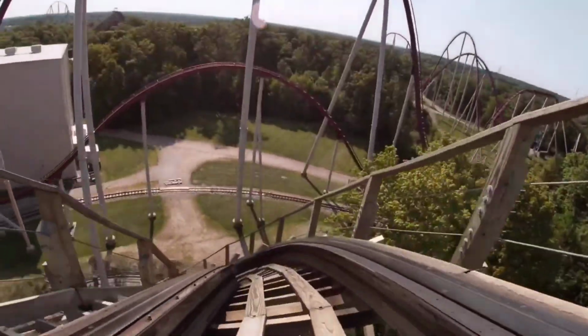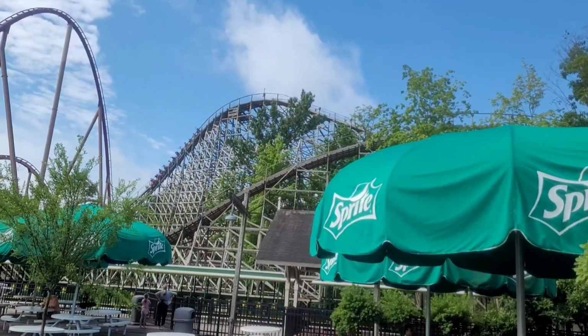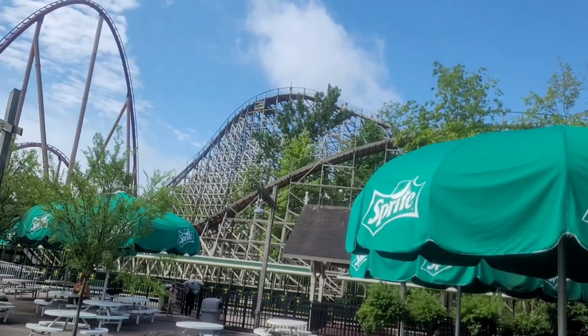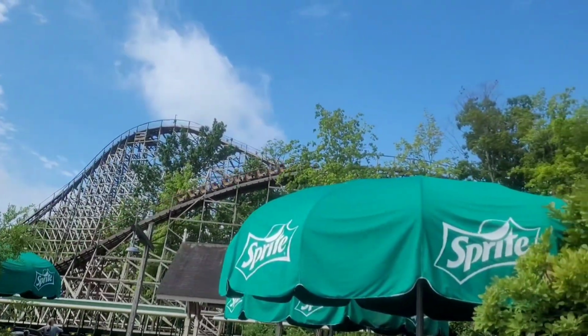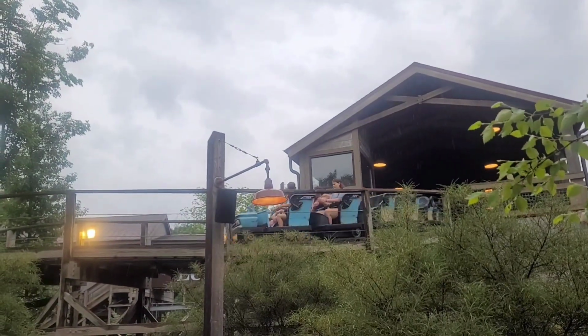We first rode Mystic Timbers in 2018 when our daughter was 5. She was just tall enough, and we just saw the lift hill and thought, well, it's just a standard wooden coaster. Boy, were we wrong. Mystic is one of the most intense wooden coasters we have ever ridden. Don't let the size fool you.